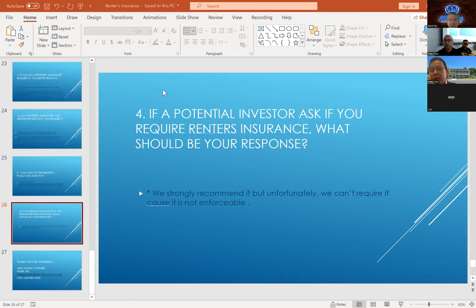Let me give you another scenario. The same tenant left a pot burning on the stove, and now there's smoke damage not only to the tenant's unit but to the adjacent units. That is liability, and the renter's policy can provide protection for that.